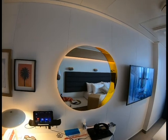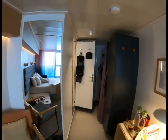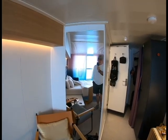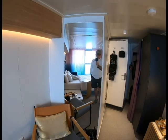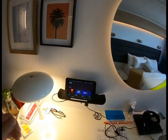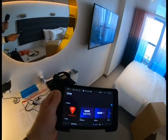Nice mirror there if you're getting ready to go out. Speaking of mirrors, we keep talking about the number of mirrors in the cabin. There's another giant head-to-toe mirror right there. I talked about the gadgetry of this cabin, and that all begins with this device right here.